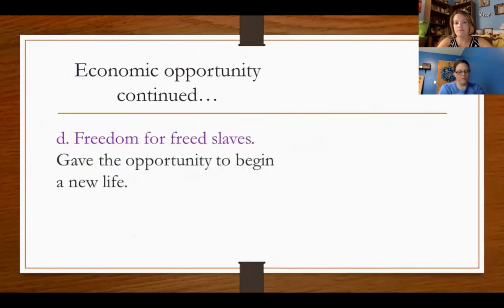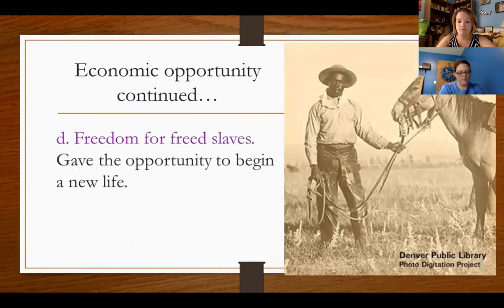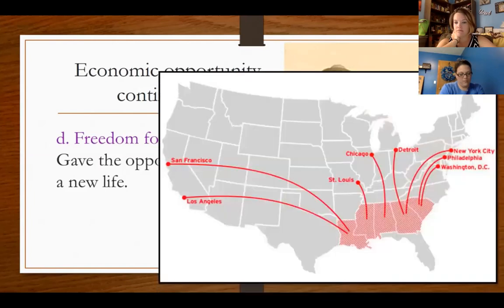And the last economic opportunity was the freedom for freed slaves. Out west, you're not going to find hardly any slave owners. So freed slaves are heading out to the West. The West provided an opportunity to begin a new life, to start over. And we can see this map here kind of shows how the newly freed slaves migrated west and north to some of these bigger towns. After the Civil War and after slaves got their freedom, they started moving west. We're going to talk more about that later in our Civil War unit.